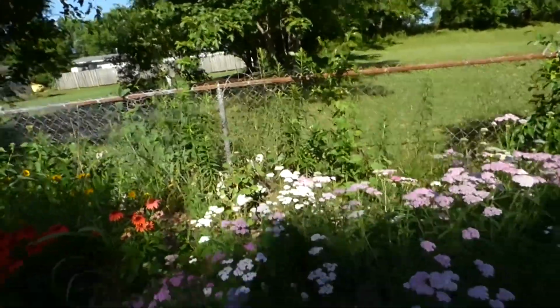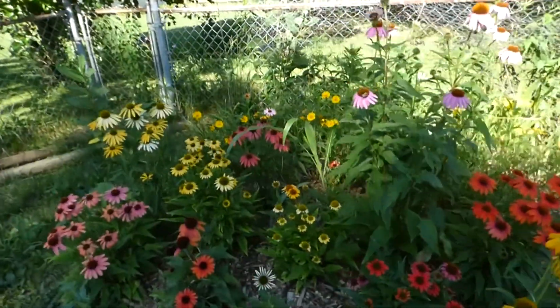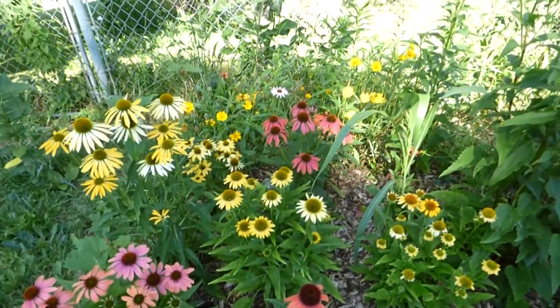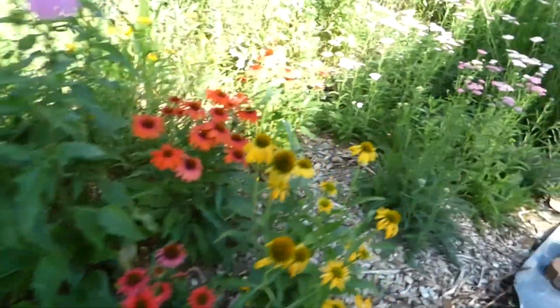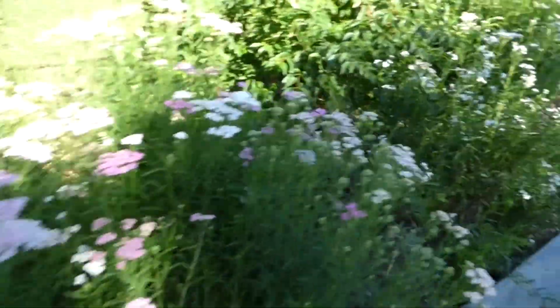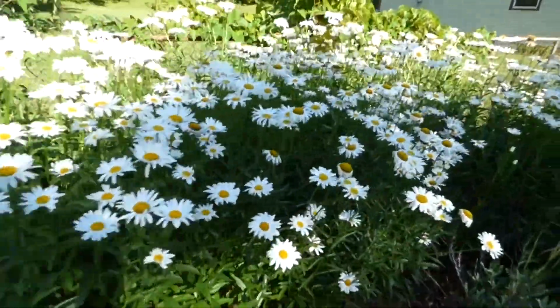But check this out real quick. Look at my wife's flower area here. She's the flower queen. It is just popping right now. It's so pretty. I love seeing it. She's got a bunch of different varieties of perennials growing in this patch right here, and she's got it pretty dialed in, so it's awesome.